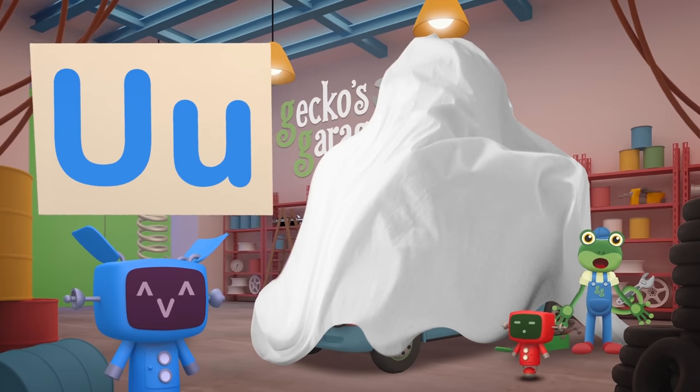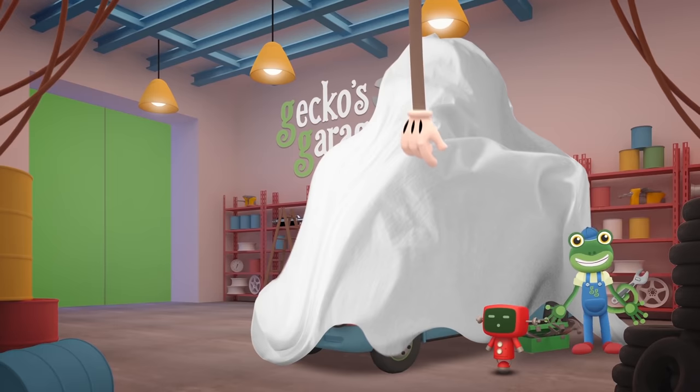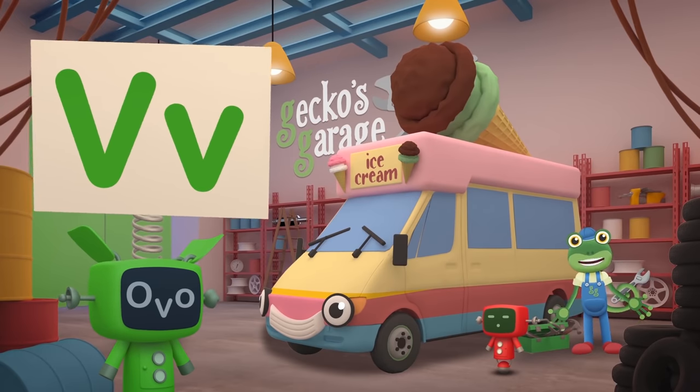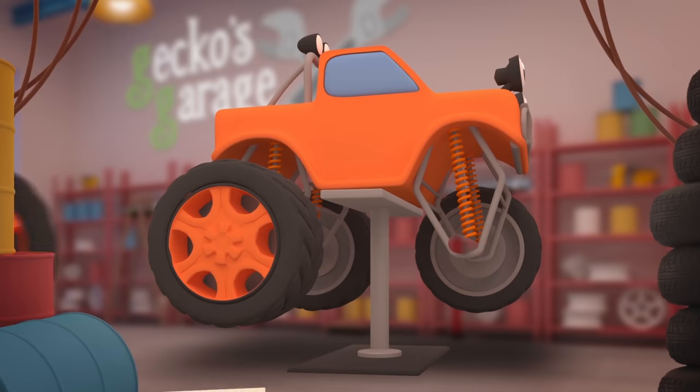U is for under this mystery sheet. What have those mechanicals found? Yes, V is for Vicky, the van, who you might meet next time around.